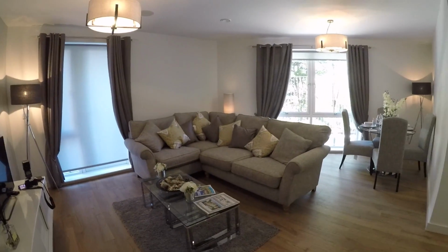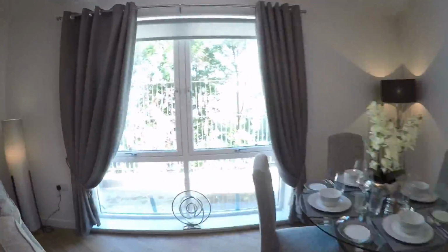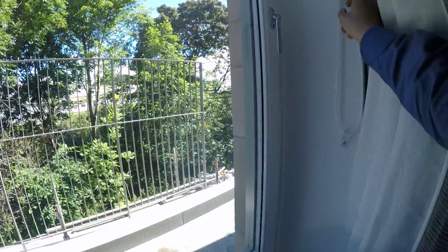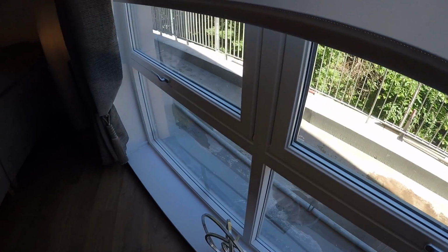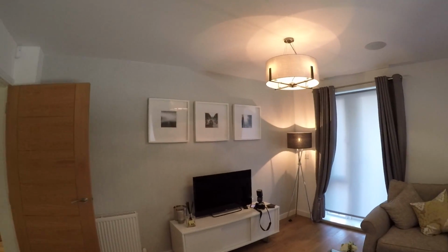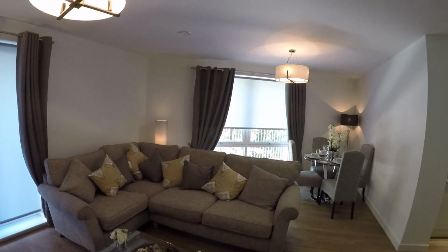Let's see, how much of a difference does that make? A little bit of a difference. We can maybe pull the blind down on this one as well, about halfway. Give it a bit more of an intimate feel. So we're using more of the lights inside here, not the flash or the sun outside.